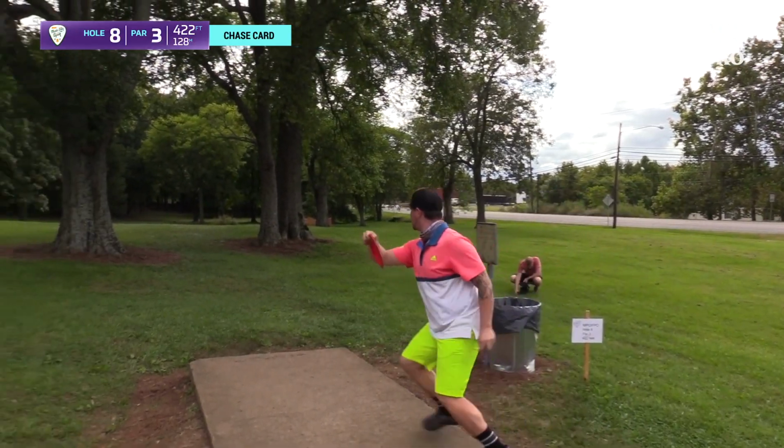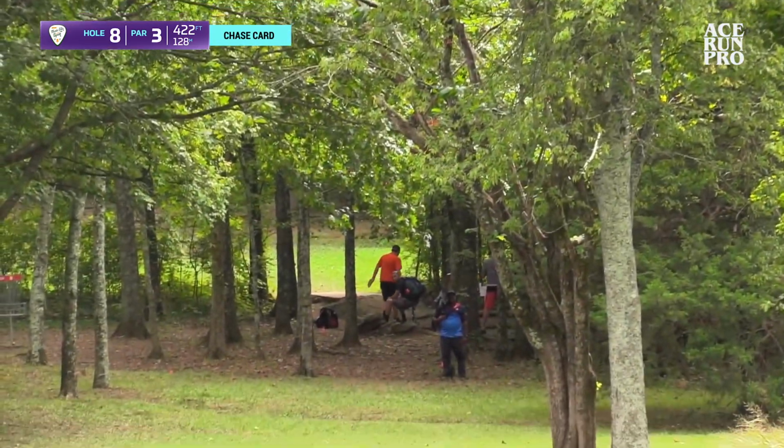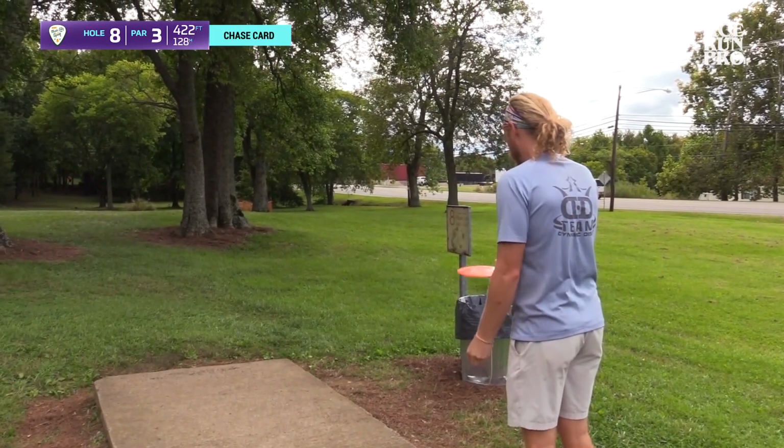And this is what our chase card did here. We had Double G going big, and this is the shot that I was talking about, and he just took a terrible kick to the right. I thought that was going to get straight up to the basket.